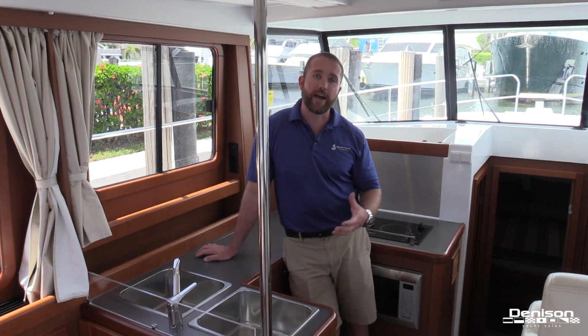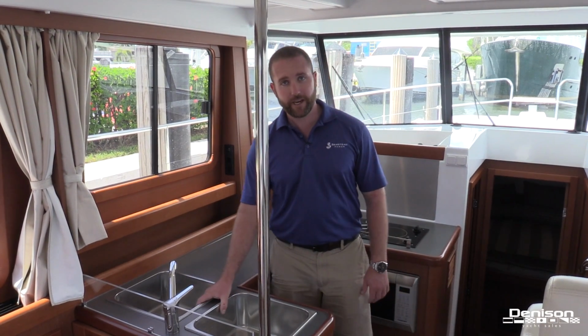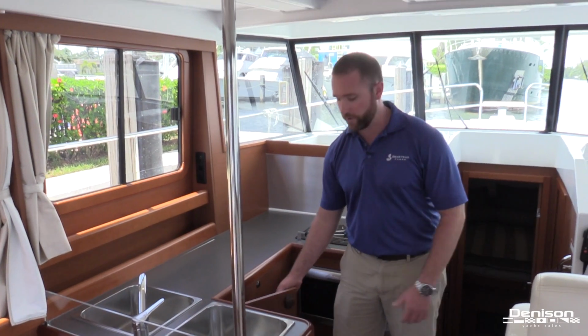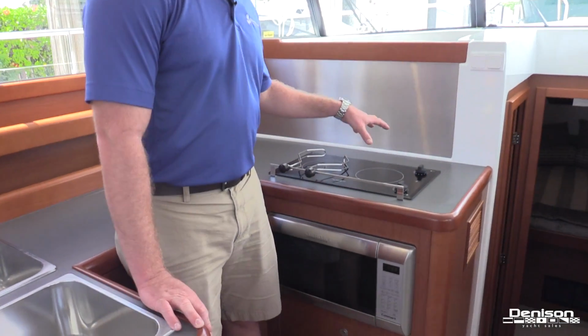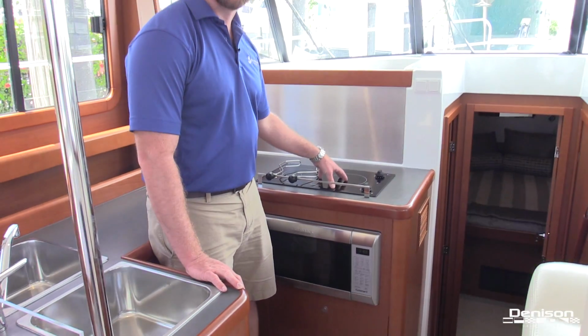Moving forward on the port side is the galley on the 34 Swift Trawler. You can see here we have a double basin sink. You also have plenty of storage, including a drawer at the bottom for pots and pans. Also, you have a door here for your trash can, which opens as you pull open the door. And then behind me is my microwave and also the electric cooktop stove. Now, if you wanted to, you have an option for a gas stove and a gas oven.